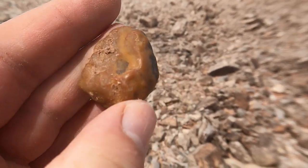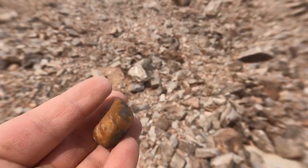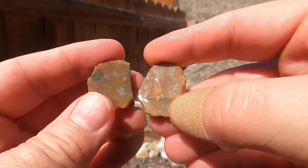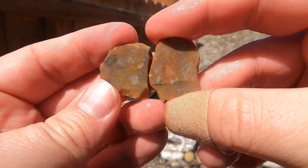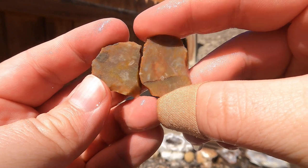That's interesting looking. Probably one of those stream pebbles. I think I'll take it and maybe cut that open. Here's this little nodule cut open. Oh, better than I thought it would be. There's some interesting little patterns in there, and a little bit of color.